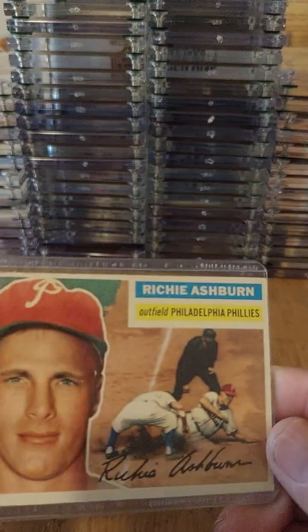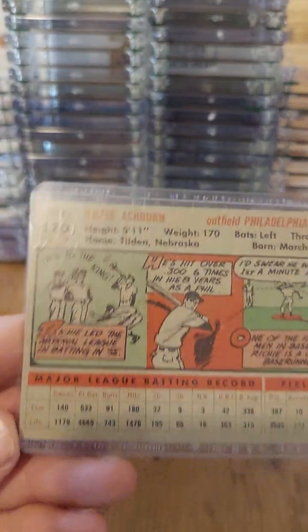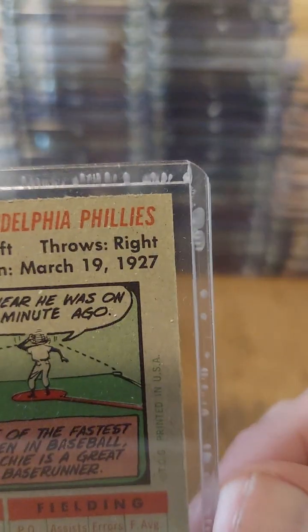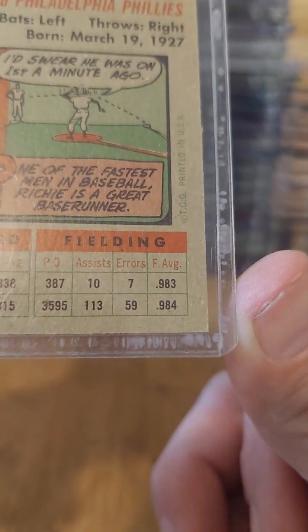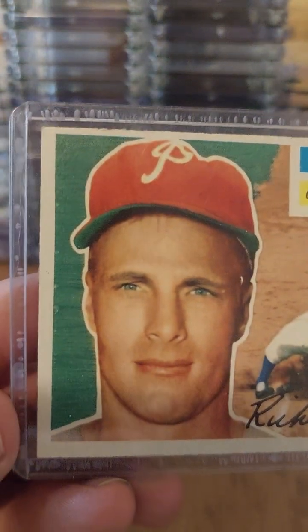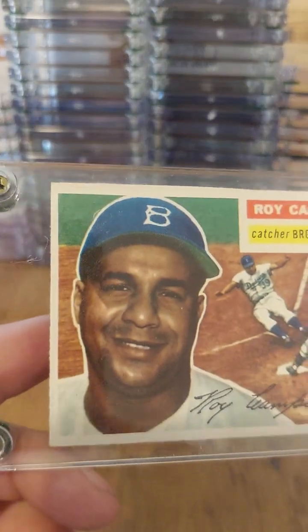And, oh, nice. We got another Richie Ashburn. Very cool. Awesome sauce. Look at that. Even this one was just put in no sleeve or nothing, but look at how sharp those corners are. Almost looks like it's fresh out of a pack. There you go. The only thing you are going to notice with these, sadly, is that most of these cards are off-center. None of them are perfect. There might be 5 or 6 that look perfectly centered. There we go. And we got another Roy Campanella, 56.